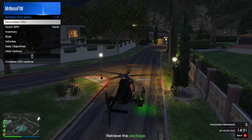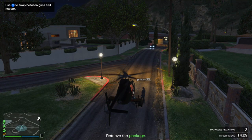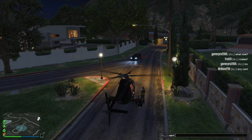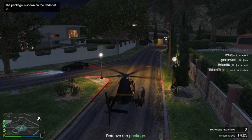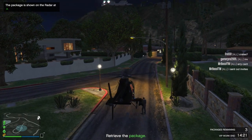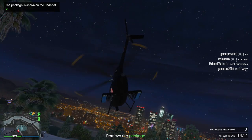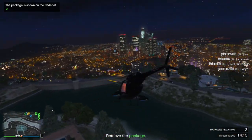So, as we expected, Rockstar are going to be adding more adversary modes into the game. They have their bunker series right now, but again, I don't see too many people playing that. So just expect a lot of new adversary modes coming into the game. As we know, Rockstar love them a bunch, and a bunch of other miscellaneous things as well.